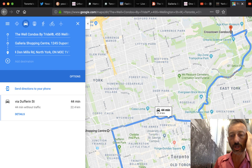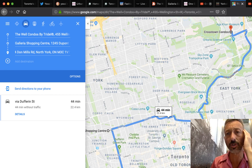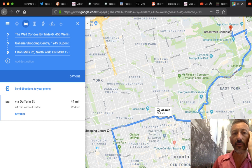The first one I'm going to look at is the Well Condos by Tridel. The second, we're going to look at the Galleria Mall, which is a development by Elad Canada. And the third, we're going to look at Crosstown, which I already discussed in the previous video a couple of weeks ago.